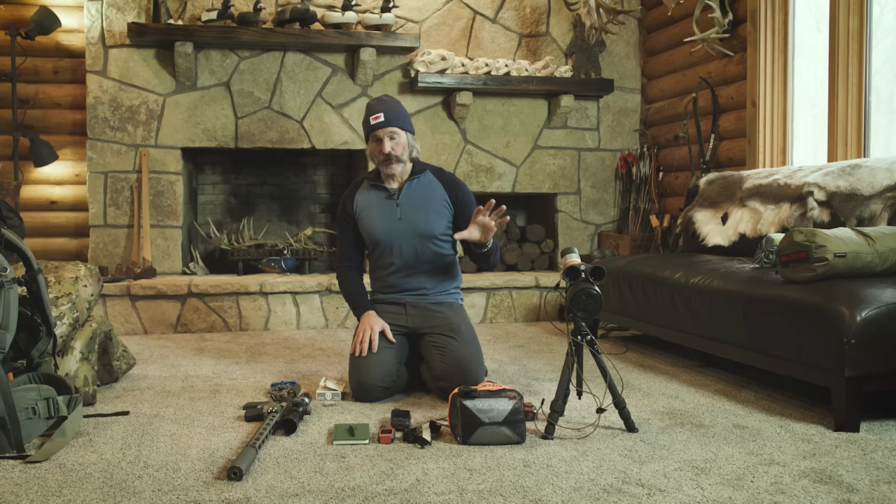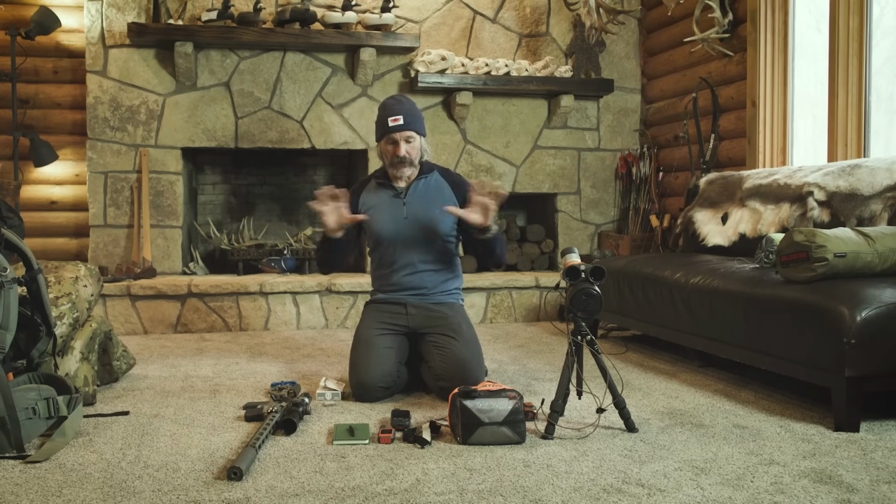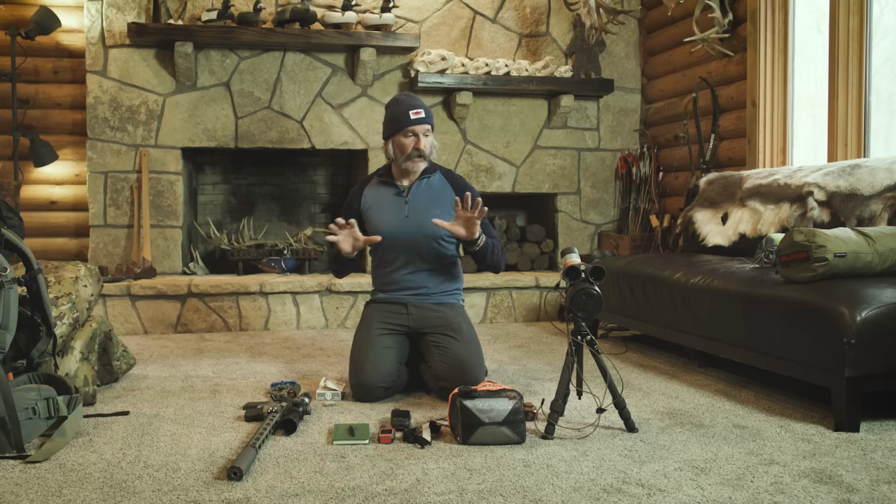Being an observer is probably the most rewarding thing outside of sharing the meat from the animal with your friends and family afterwards, or sharing it with a village or whatever you're doing with the animal after you kill it. But watching the world go by while in the wilderness or in your backyard, that is the greatest gift of being a hunter, a fisherman, a birder, however you want to classify it. If you're a person that goes outside, sits in the quiet and watches the world kind of go by using glass, it's incredibly rewarding to see things closer up.